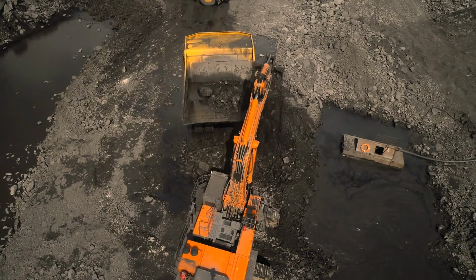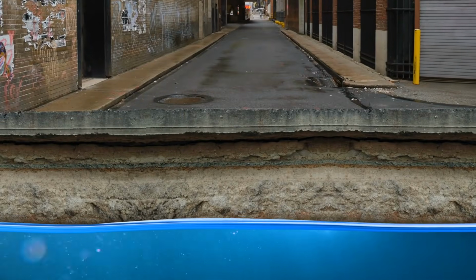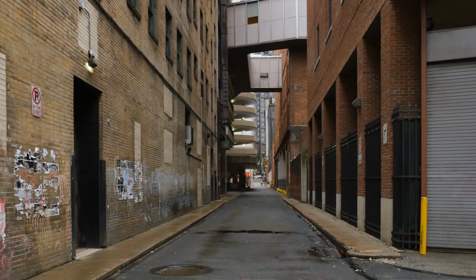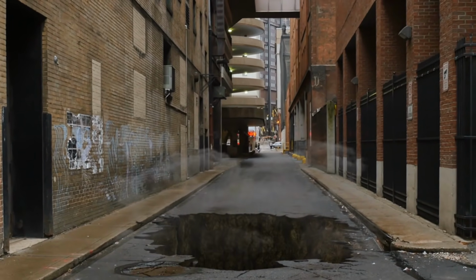In some areas, there are vast areas of groundwater. But during droughts, this water dries up. This creates large empty caverns, and after heavy rains, the surface over such a cavern can collapse, creating a sinkhole within minutes.